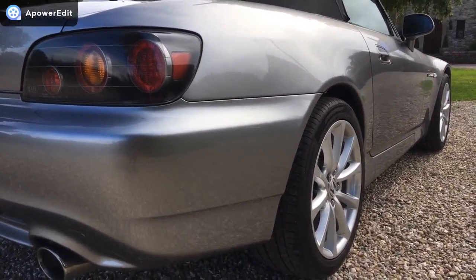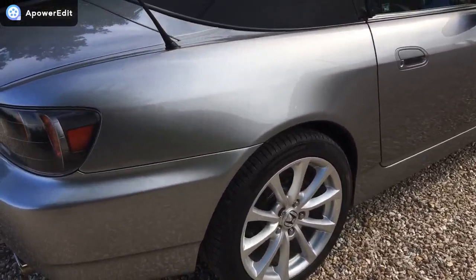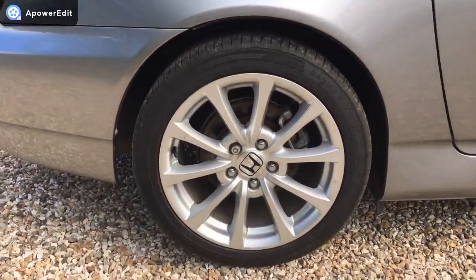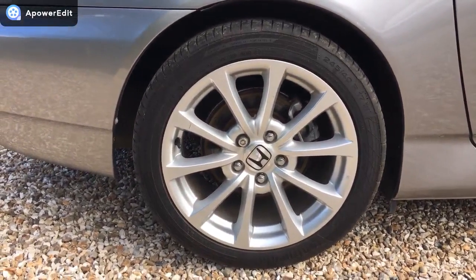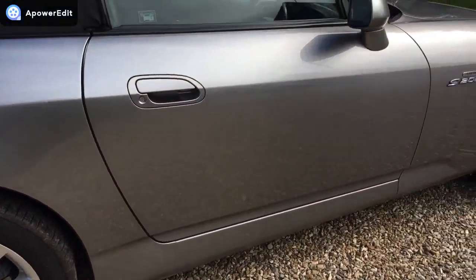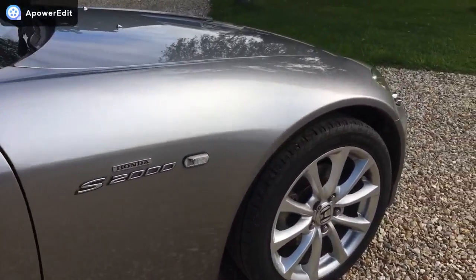Off side of the vehicle, fortunately the sun I think is going to make an appearance, which isn't ideal for doing the videos, but it's neither here nor there. Off side rear alloy, again really very good indeed. And then remaining panel work is absolutely beautiful.